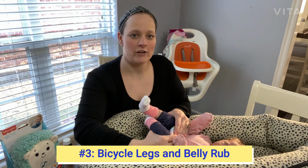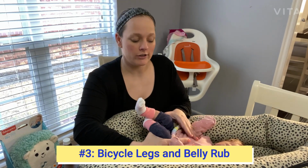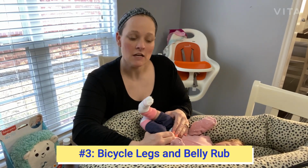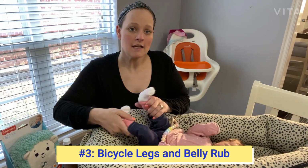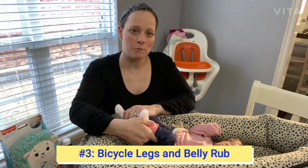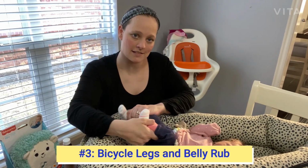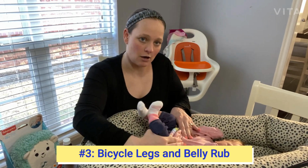You don't have to do this for very long. You'll hear her have some gas and push gas through by doing this method. So just keep doing it. The other thing is sometimes in between those pushes or rubbing, we do the bicycle leg. So we just do kind of like this. And then we'll do it again and rub her belly.